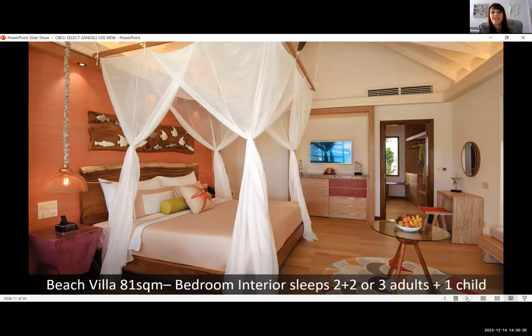These are 81 square meters, and they do sleep a maximum of 2 adults plus two children, or 3 adults plus 1 child in the room. So really beautiful room for an entry-level room type.